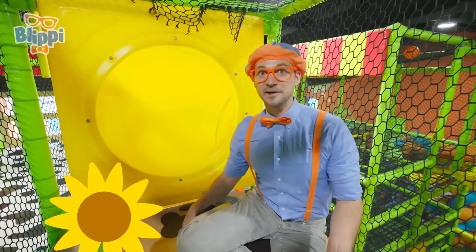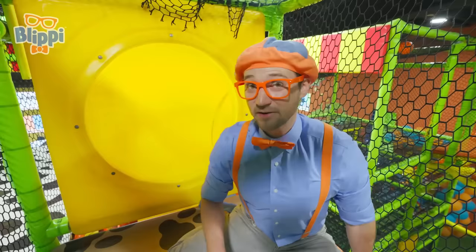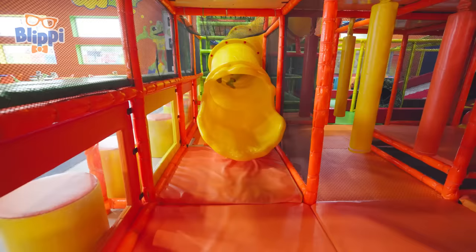Yeah! A sunflower! Okay, what about a fruit? It's really tasty. Yeah, it's yellow. And you peel it before you eat it. A banana! Good job! All right, shall I go down the slide? All right, here we go! Woohoo! 3, 2, 1! Woohoo! Whoa! That was awesome! That slide was so much fun.